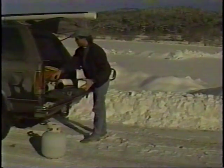Renzello says he already has a bank ready if he can find businesses to rent sign space along the edge of the rink.